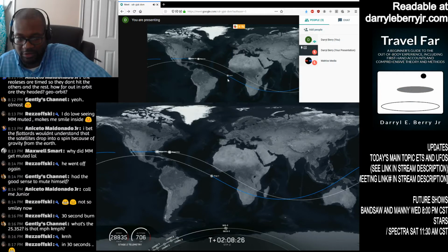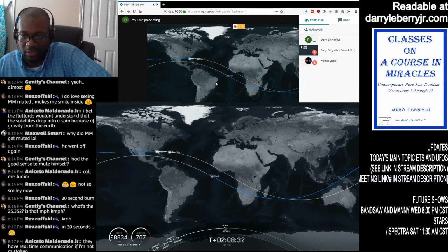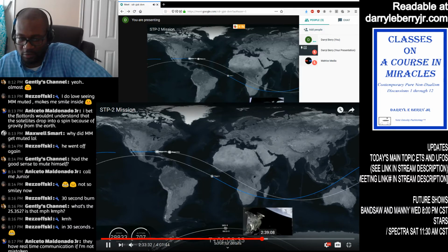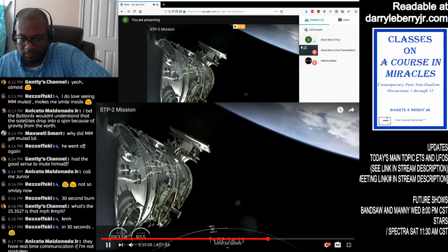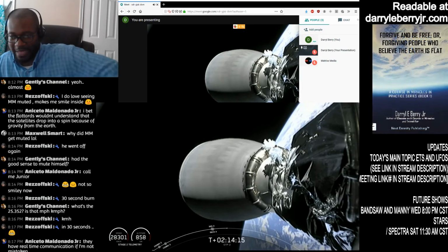Right? It shows the acceleration, captures the inertia. Once it's at that certain speed, there's no more force causing it to change. It stays at that same speed. Pretty good stuff. So that burst and that change in apogee.